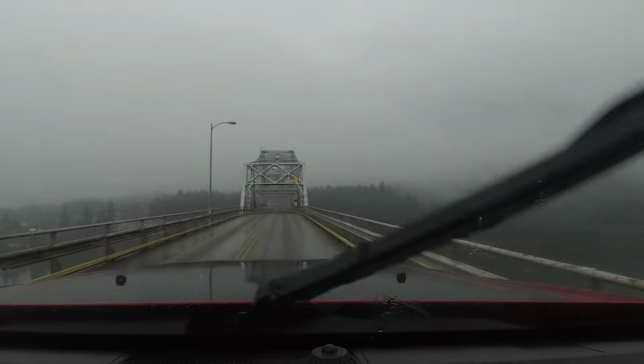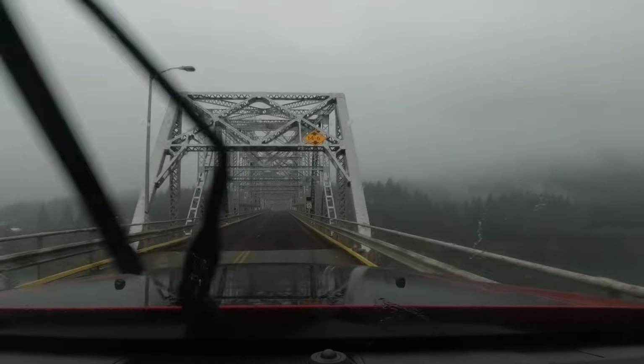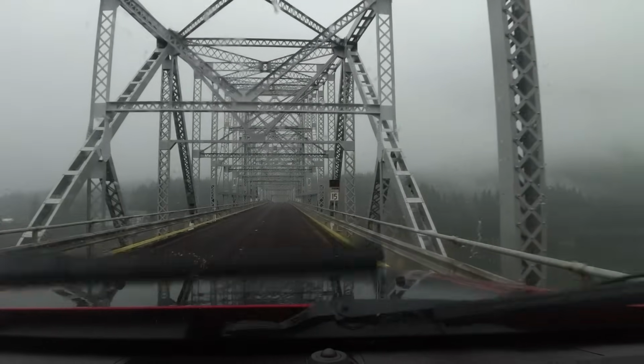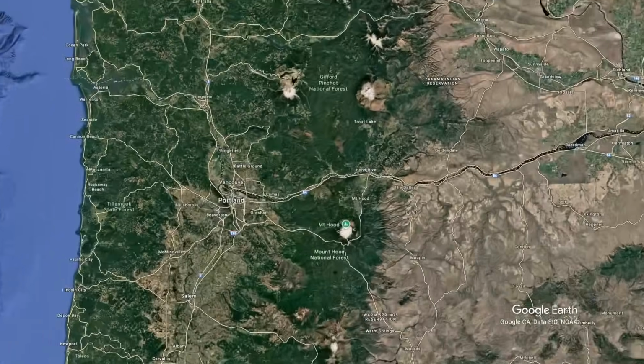Alrighty guys, so here we are. Columbia River Gorge, Highway 14, the Evergreen Highway in Washington State. We're going to cross the Bridge of the Gods. We're going to go across the river, and I'm pretty sure the way the route's taking us, we're just going to go back over into Washington and go around the other side.